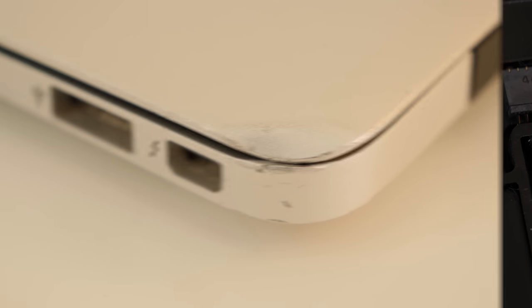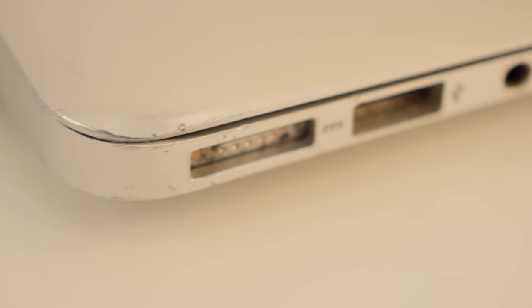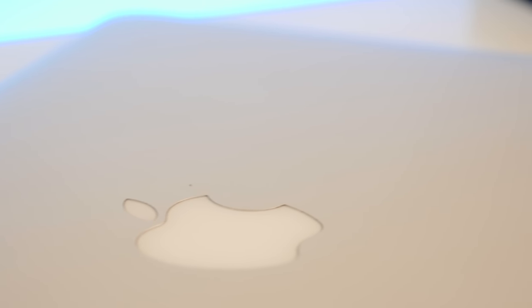So this guy's not in the best shape, admittedly, as you saw in my quick unboxing earlier. The display is dented in on all four corners, and there are some scratches around the edges and a good amount on the bottom case, as is common on used MacBooks. It's not the most aesthetically pleasing device, but then again, that's also partly due to this not being Apple's best from a design standpoint. In fact, let's talk about that.